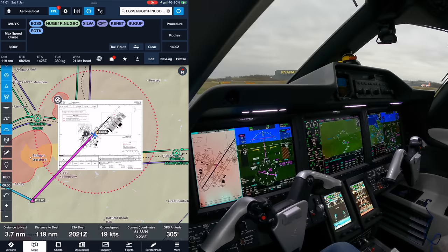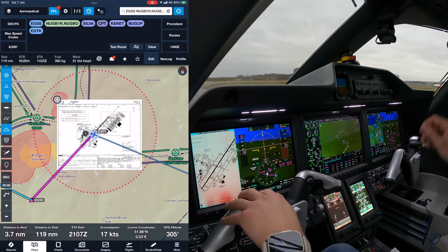Saxon 01 Victor, when vacated, remain on this frequency, taxi left turn via Hotel to hold at Romeo 1. Okay, when vacated, remain on this frequency, left turn at Hotel to hold at Romeo 1, Saxon 01 Victor.